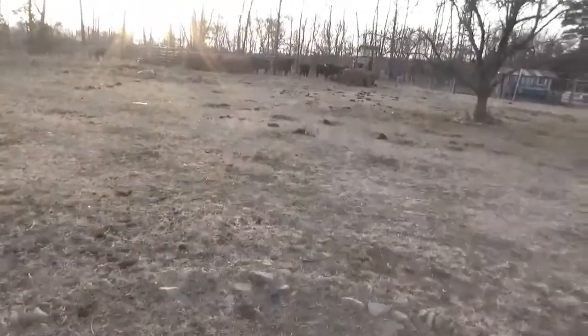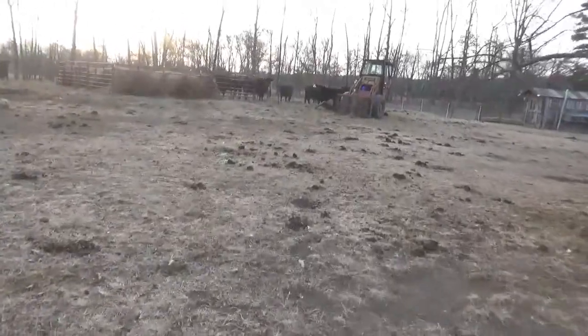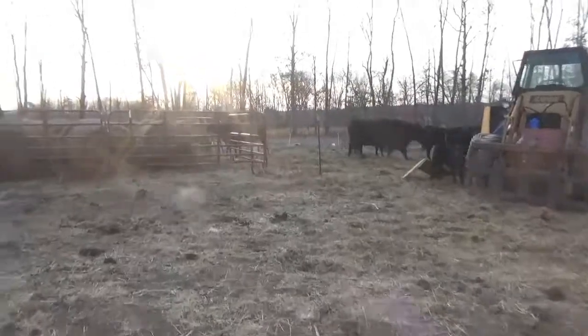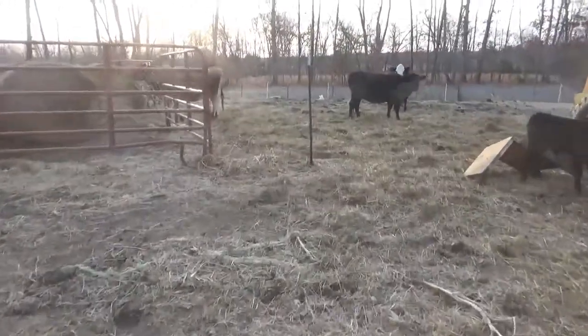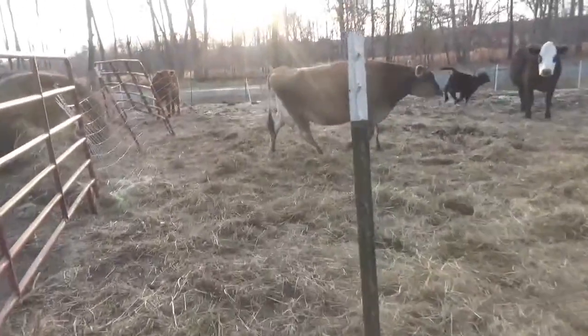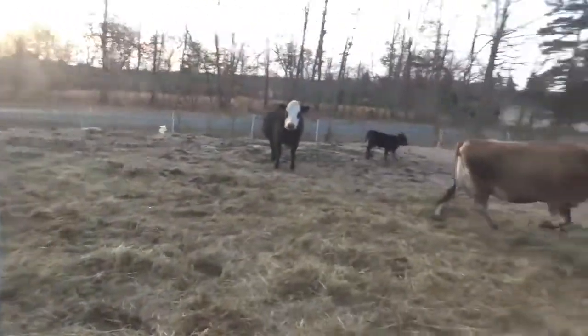Yeah, they pushed in on it. Get out of that hay! Yeah, we're gonna have to move some panels over. They keep pushing in on it. Bad cows! What are you doing? Get away from there! Need to pound these posts all the way in. Prevent that. Get off my hay. Get a hay bale when I push it out. Bad cows. Where's that little calf?